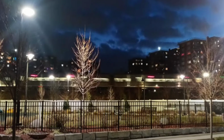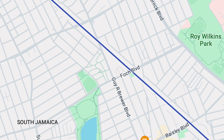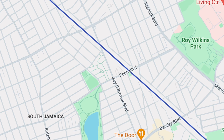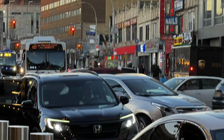The real solution is either some regional rail, or my favorite option, extending the E down to Springfield Boulevard. With the Atlantic branch being the center of Merrick and Guy R. Brewer, it is poised to pick up all of that traffic. This is going to speed up many Southeast Queens commutes, and is going to reduce traffic in Jamaica, which helps everyone.